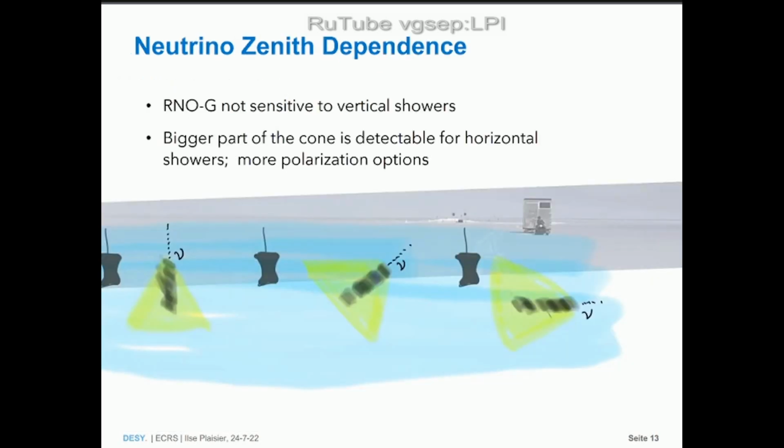So what is the dependence on the incoming zenith direction of the neutrino? For very vertical showers, as you can see here, because we have a cone of 56 degrees, due to the geometry, we cannot see them with our antennas. So we're not sensitive to vertical showers. If you go more horizontal, we are sensitive. And the difference by going even more horizontal is that you can, purely due to the geometry, see a way larger part of the cone that is actually possible to reach your detector. Yeah, this is important, it comes in later.